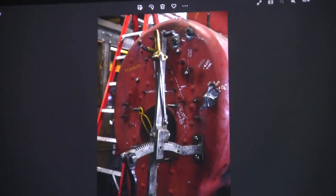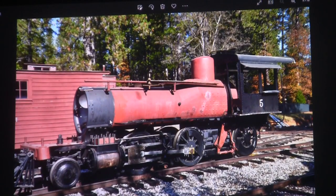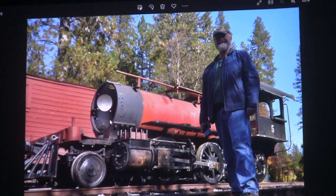Then came the assembly of the cab, the various fittings, throttle, and lots of piping for the brake system, the control system. All of that, as much as we could do before putting the cab back on the locomotive. And then once that was done, another monumental moment. Look at that, we have a boiler in the cab on engine 5, and that was a big hoorah. But it wasn't going to end there, not according to this guy anyway.